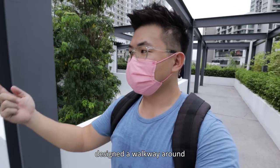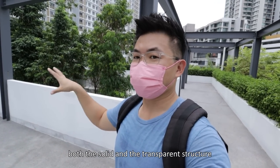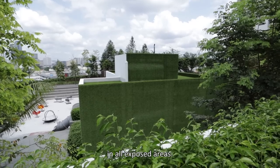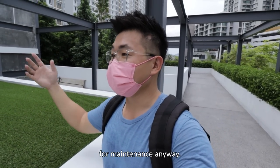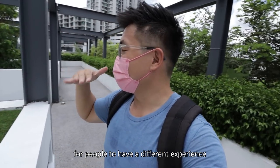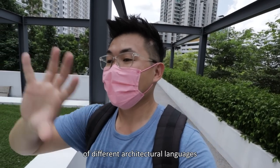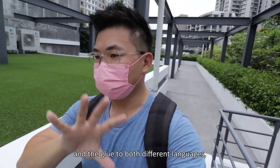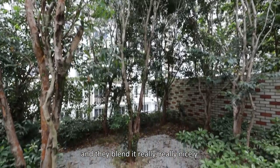And they also design a walkway around both the solid and the transparent structure. And again, the similar language of having turfings in all exposed areas. And they created this space because it was needed for maintenance anyway. Then the architect made it into a passageway for people to have a different experience of the whole facilities area, right? Where you can see in contrast different architectural languages coming together. And the glue to both different languages will be the landscape elements, and they blend it really, really nicely.